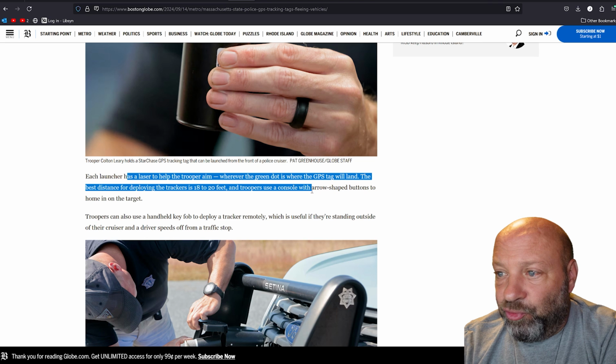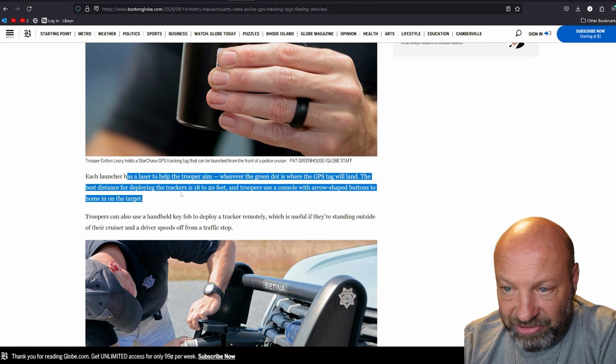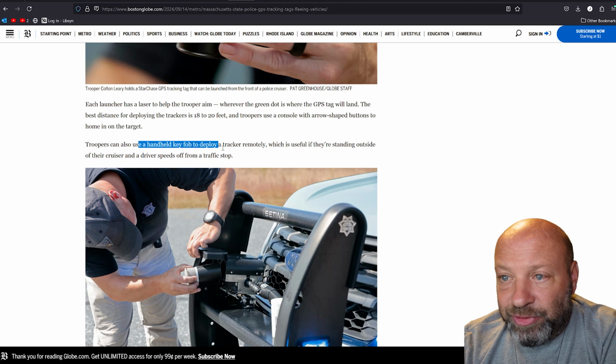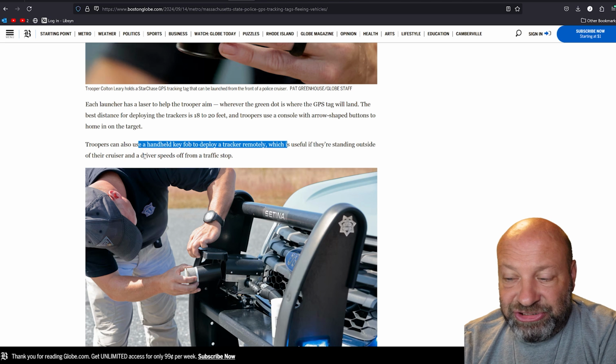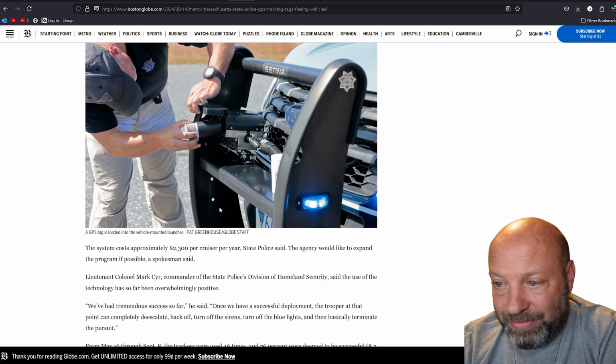Best distance. A trooper can use a console with arrow-shaped buttons to home in on its target and control where it goes. They also get a handheld key fob to deploy the tracker remotely, so if they pull somebody over and they're standing outside, they can just hit the button, boom, boom, and this thing's going to fire these trackers. So it's kind of cool. It fires two of them at one time. Pretty neat little system that you see on here.